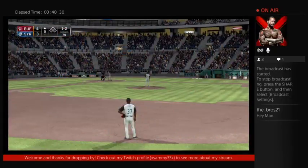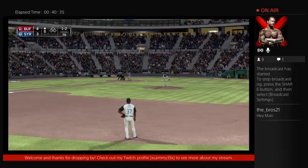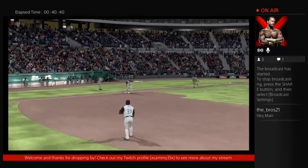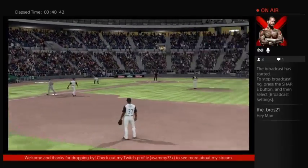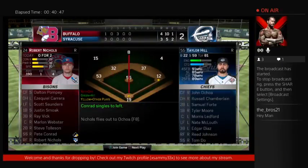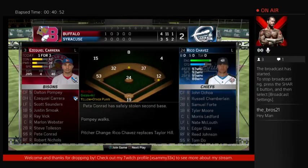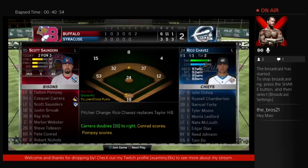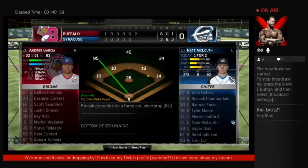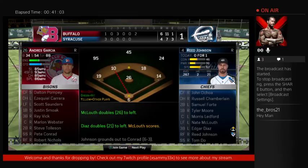Steve Tolleson will stand in. A strikeout victim his first time and then a base hit last time around. Curveball grounded towards second. Leadoff man's retired here to begin the sixth. They broke the game open. Gotta answer with something. Back-to-back doubles.